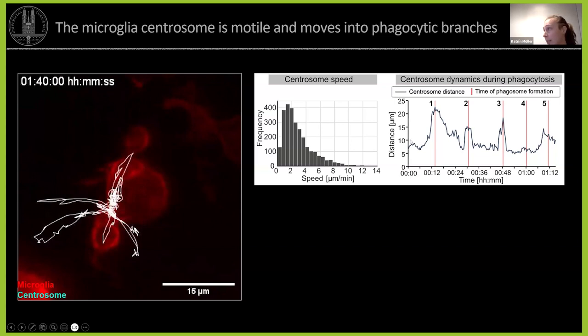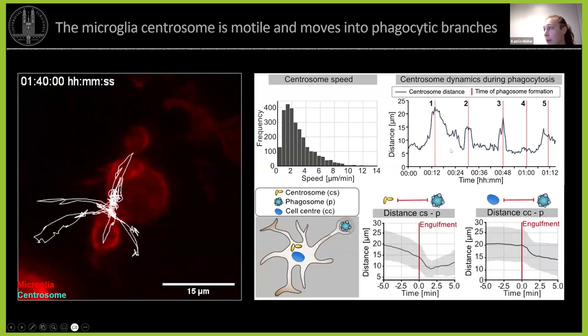This is just one time lapse here, but we quantified this for many, many microglia and overlaid them at the time of engulfment, and found that in almost all cases, before the engulfment happens, the centrosome starts moving towards the event that is about to happen. And it's not because the cell soma, the cell body, is moving there. It's really because the centrosome is there. So this is the cell soma, the nucleus, towards the neuronal distance, and this is the centrosome towards the neuronal distance. You can really see that it's after the engulfment happens that the soma also sometimes starts moving. So we thought this was pretty amazing, and we think this means that the centrosome might be the time-limiting factor.